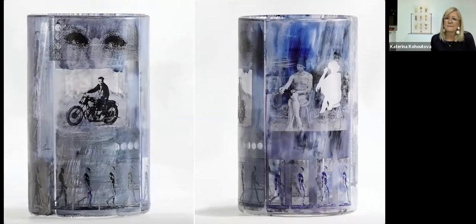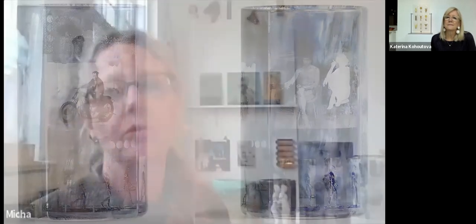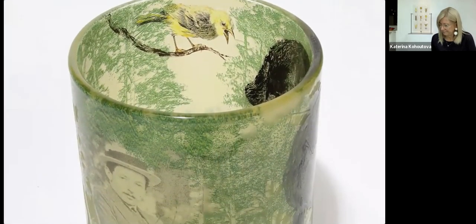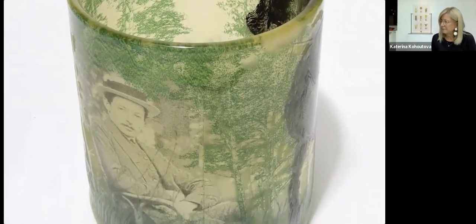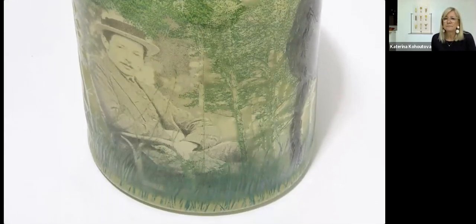And that's why my glass looks like it does today, bringing the painting and the images into the glass. Some of the cylinders have a story. Some relate to Me Too, which I think was a very important and necessary thing to happen. But I just don't want women to be left after this as victims, because we're not. So this piece is called The Female Gaze.